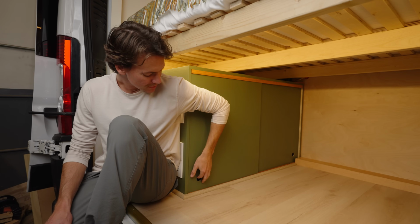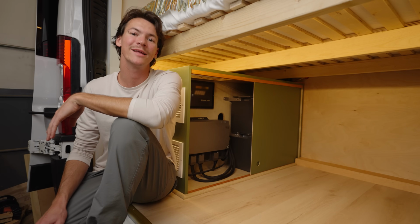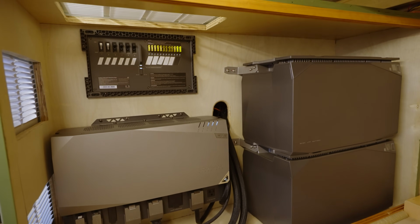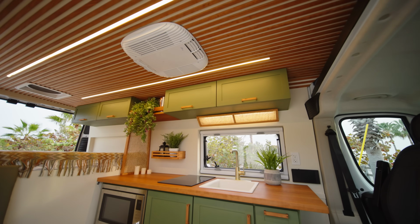This box here in the garage actually holds your entire electrical system, and it's the Ecoflow 10 kilowatt hour independence kit. It's got 10 kilowatt hours or 830 amp hours of capacity in the lithium iron phosphate batteries. And I found that's plenty of capacity to run the rooftop air conditioner for 2 nights straight without needing to charge.